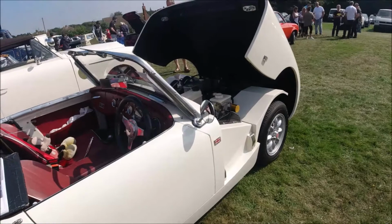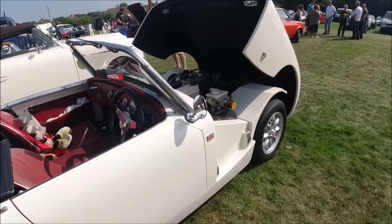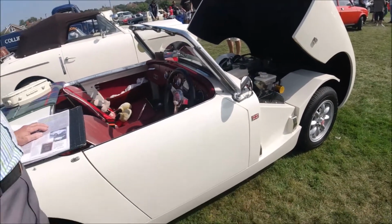They're a starter classic, aren't they? The originals. So yeah. Although they've gone up in value as well. Like everything's gone through the roof.